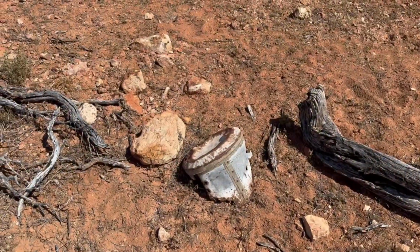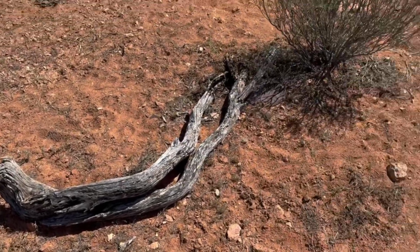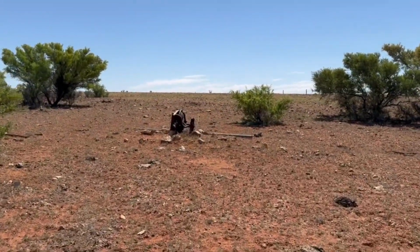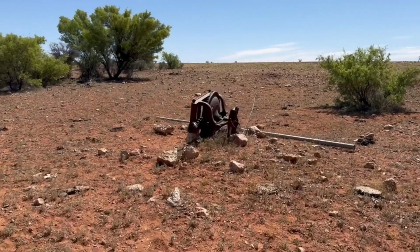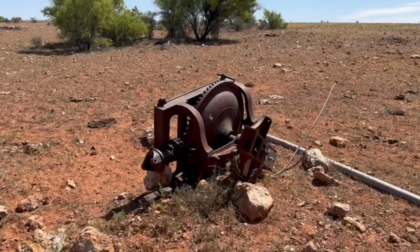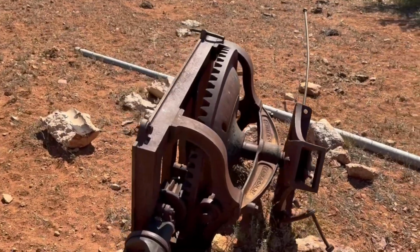Wonder if that was a hat of a windmill. Something else over here. Some sort of gear. Check that out. It's got something written on it. I'll have a look, eh? Looks like a turntable or something.